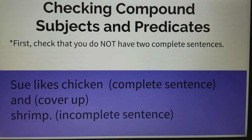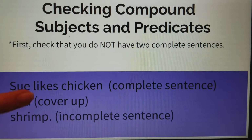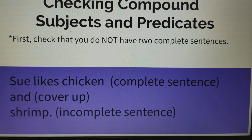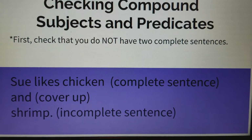So first, check that you don't have two complete sentences. If the sentence had been all together, you would have covered up and. You would see Sue likes chicken. That's a complete sentence. But with and covered up, all you have left is shrimp. That's not a complete sentence because the shrimp is not doing anything.